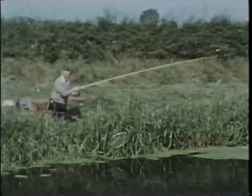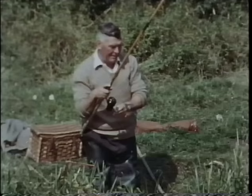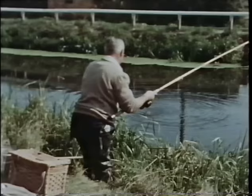Now the tension's off again, back to the weeds. But not as far this time. Tiring a little now, but it's still strong. Tench always go deep. Near the rod now. Yes, it's really tiring. It's coming close to the surface.